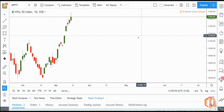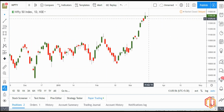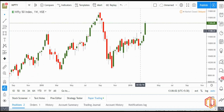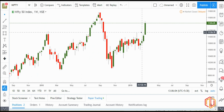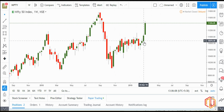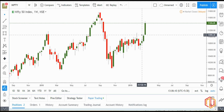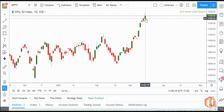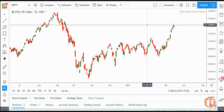Nifty, as you can see the close, this is how the daily close happened with a rejection on top. And let's also take a look at the weekly chart. This is how the weekly looks like. So there's a breakout in the weekly of the previous range, indicating that Nifty has shown signs of starting its uptrend again.